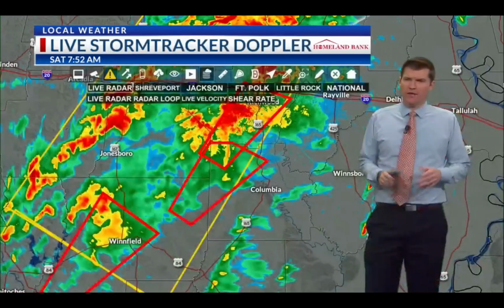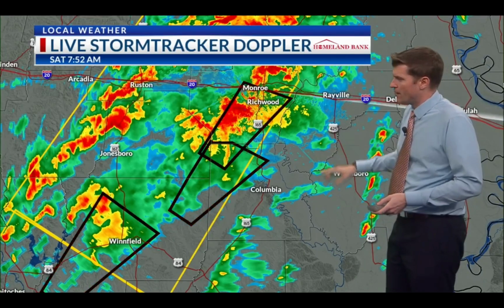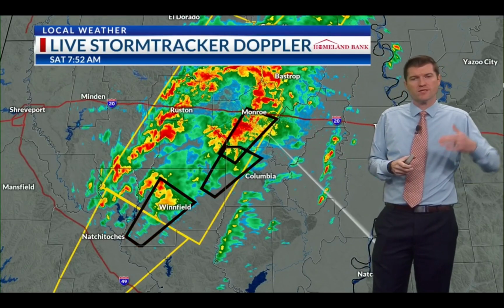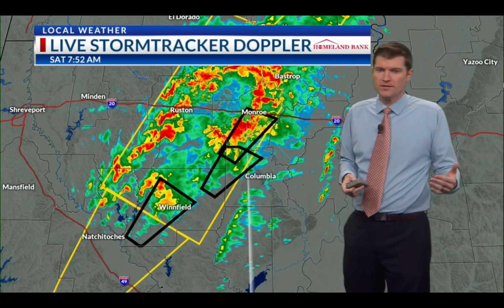Jared. All right, so again, very rapidly developing and rapidly moving thunderstorms, and to kind of bring everything back home with the tornado warnings that we have in place. Everybody, again, just kind of take a deep breath, and if you're in the path of these storms, get to your safe place. As Alex just mentioned, interior portion of your home, away from windows and doors. Put as many walls between you and the outside as possible.